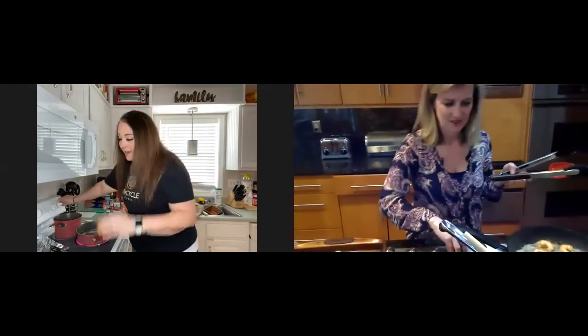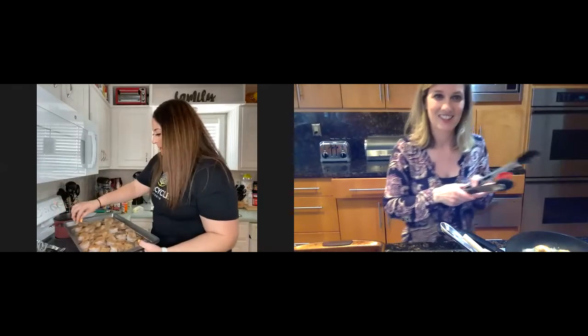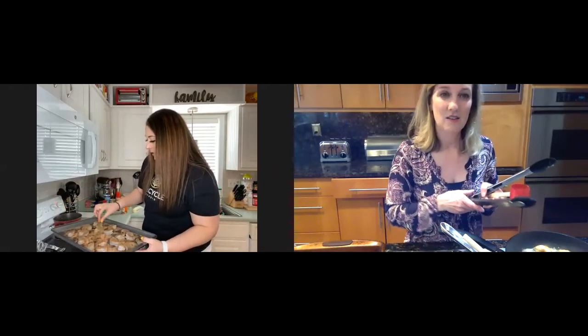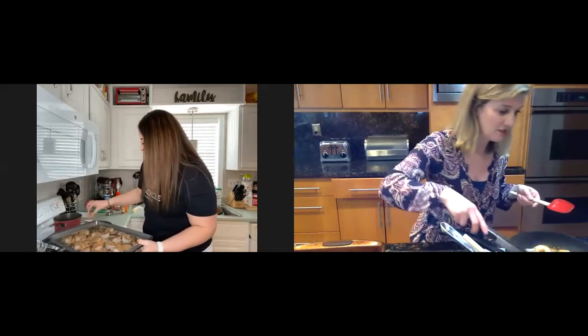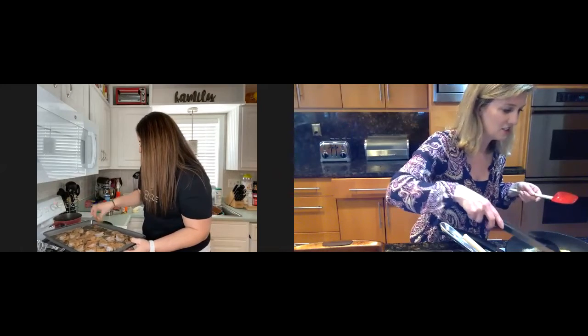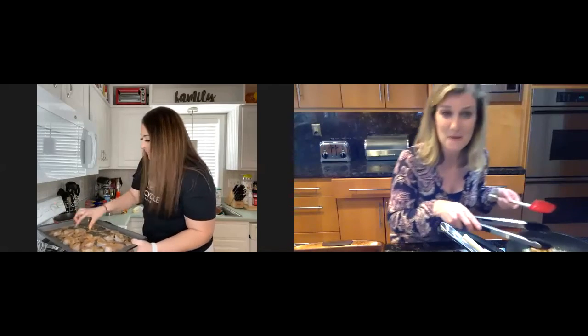Oh yeah. All right, so mine's finally ready. I'm going to put mine down in there, my little tail-on shrimp, for 2 minutes each side. Okay. Yep, it's looking good. They're looking cooked. Oh, it smells amazing.